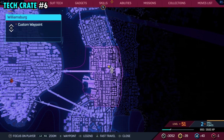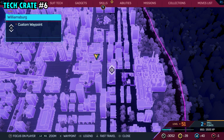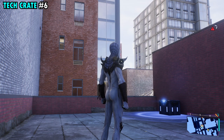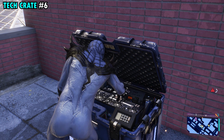Number 6 is also going to be found on the eastern side of the district. This one will be on top of this tall building that we have marked right here. So all we need to do is make our way up top, and you guys will see there's a little section here surrounded by brick. Once you get over here, you can go ahead and open that up and get tech crate number 6.